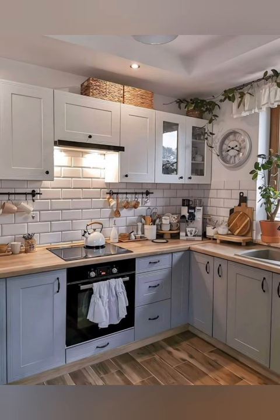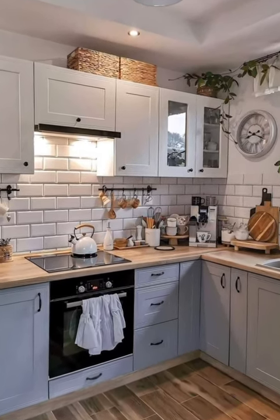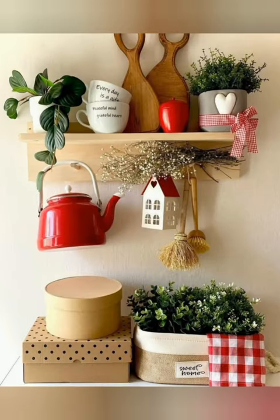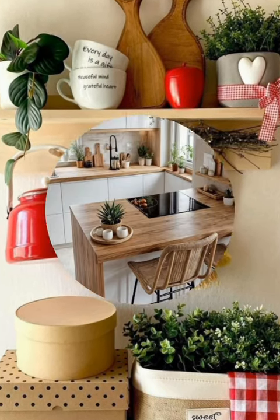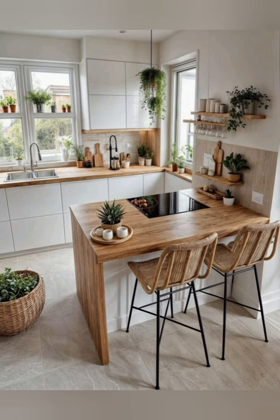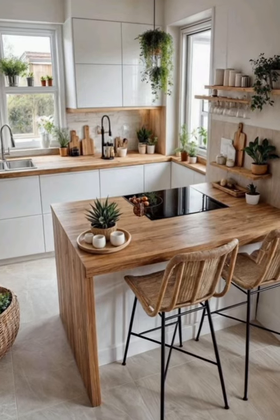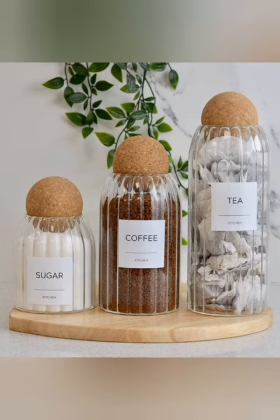Vertical plate rack. Use a vertical plate rack or holder to store plates upright, saving space and making them easy to access. Dishwasher magnetic organizer. Use a magnetic organizer on the front of your dishwasher to store small items like dishwashing pods or scrub brushes.